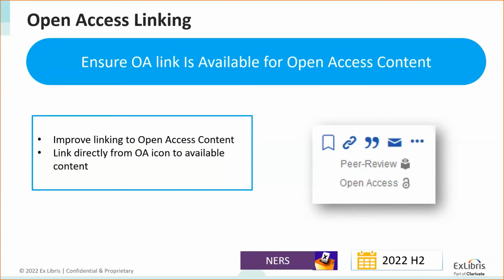With this feature, we will be making an improvement, basically creating a link to the open access content via the open access icon. You look right there on the right-hand side, it's the open access word with a padlock next to it. We'll make it so that that is a link so that if anybody wants to get access to that open access content, you can do it directly from there. You can turn this on or off for your institution.